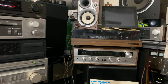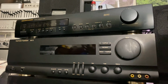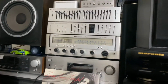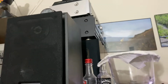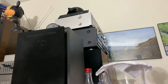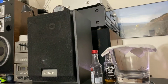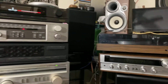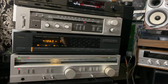And even over here I have a Harman Kardon, and then I have a Marantz. I still have some Marantz up there in the back, and some other stereo stuff. Up there I still have some tape decks from Akai and Kenwood, and I still have some Marantz speakers back there. These are not the only things I have. I still have some stuff behind me, receivers and other stuff, speakers, stereos.